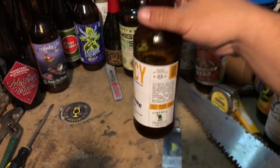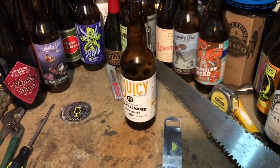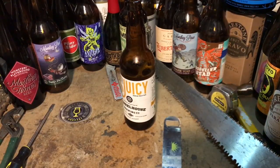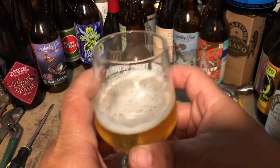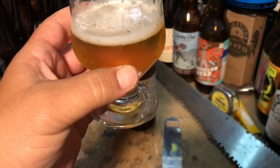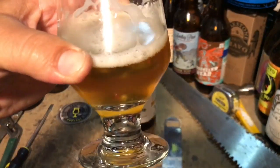Huh. That is the clearest New England style I've ever seen. Interesting. Cheers. That is a super clean New England style. If you wouldn't have told me New England style, I would not have thought that.